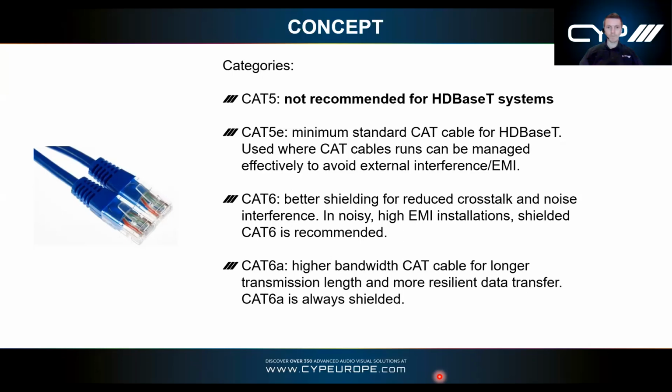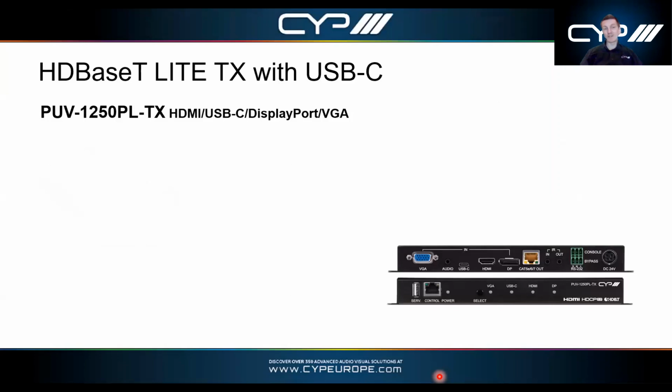Super. Rant over. It's true though. Cabling is incredibly important. It's the glue, isn't it? You've got a TX and an RX. What's gluing them together? This cable. So the cable's important, where you lay it is important. These things need to be thought about. It will save a lot of time and effort in the long run.